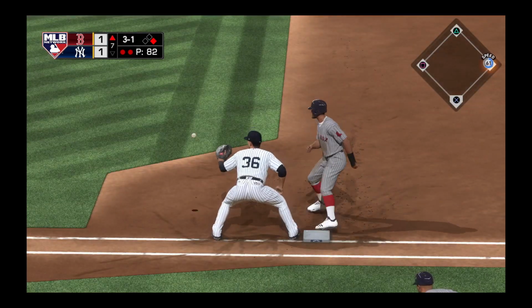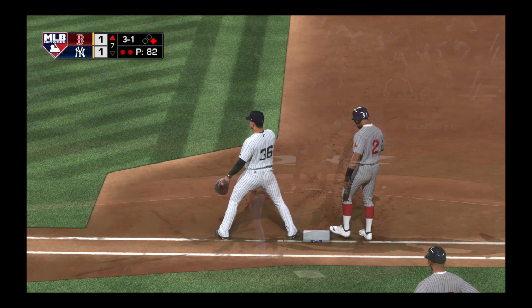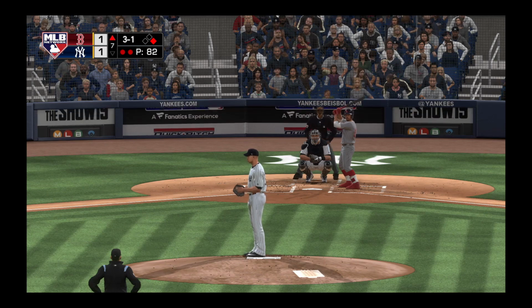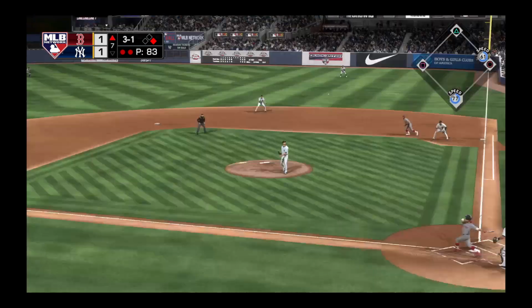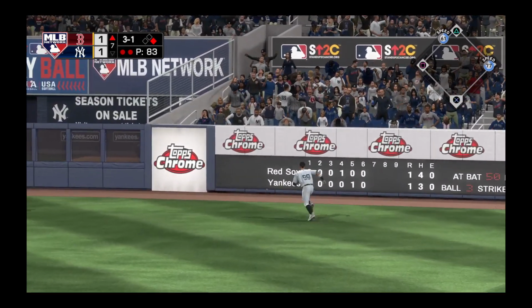I know this team has been struggling offensively, but here's a perfect situation with a 3-1 count. You have a chance to do some damage. You know you're getting a guaranteed fastball. Here comes the 3-1 pitch. Now here's a line drive, and this is going to get down for extra bases.